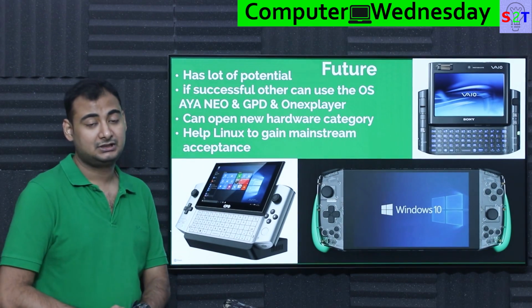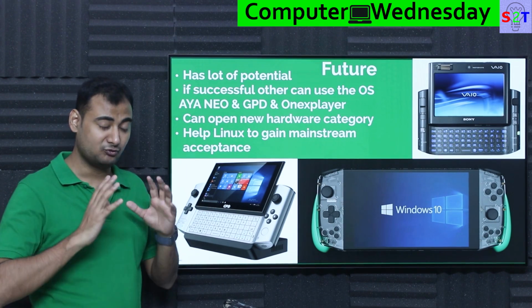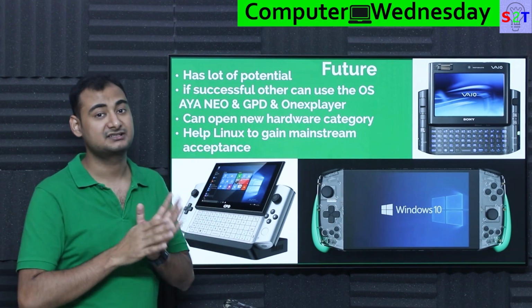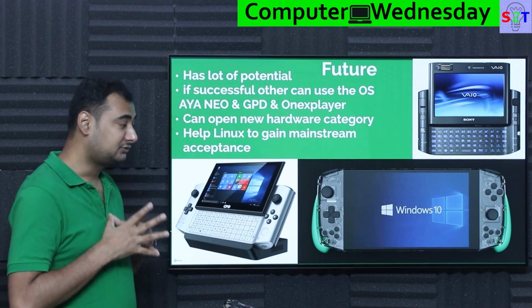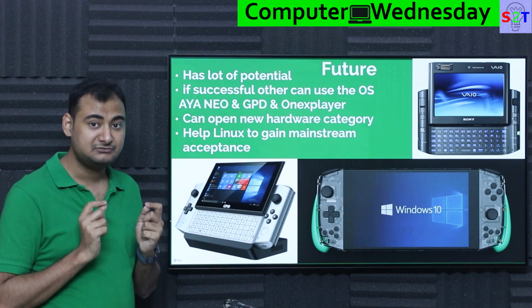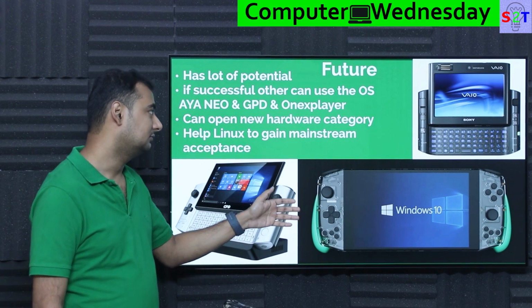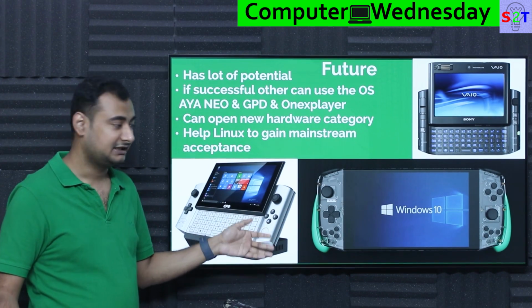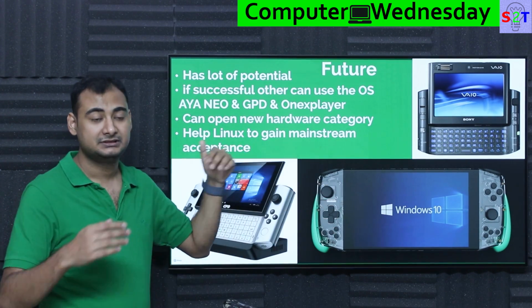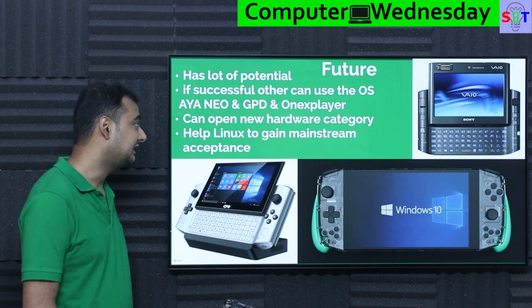Now assume it works. Now what can we see in the future? Well, at this point in time, it has a lot of potential. There are way too many things working for it versus working against it. And if it succeeds, it could open the operating system. Basically, that Steam OS itself could become a thing that companies like GPD, 1X Player, Aeon can utilize. Rather than having a bloated Windows 10, they could have a streamlined Steam OS, and done. They get all the library benefit directly.